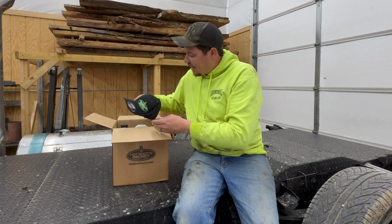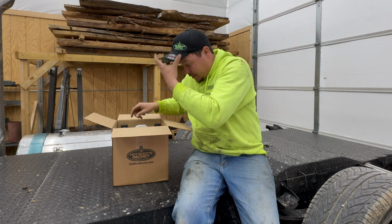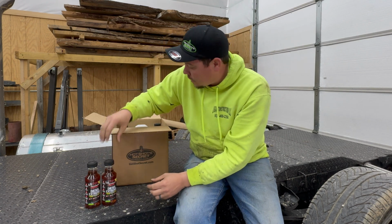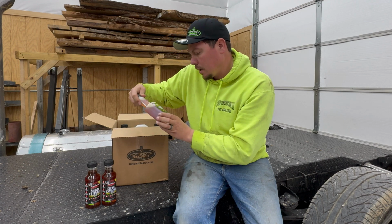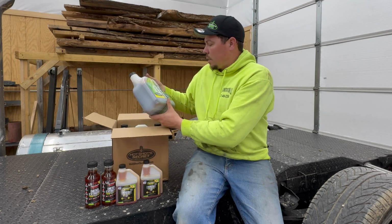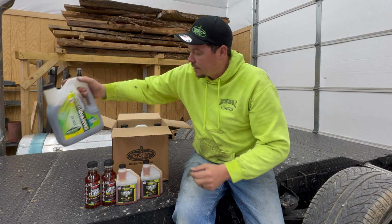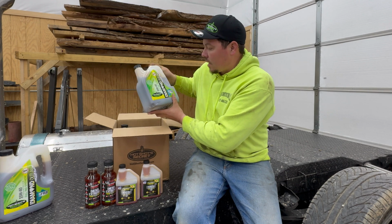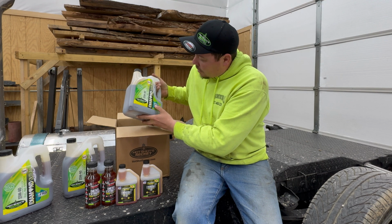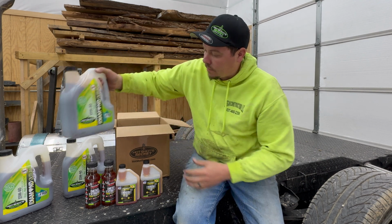Oh, sweet. Got a Hot Shot Secret hat. Guess you don't need that anymore. We got some Diesel Extreme, 2 bottles of that. Some Everyday Diesel Treatment, 2 containers of that. Got these big old jugs. Oh, got 15W-40 oil for the truck. Sweet. So we got 3 jugs of that. This is the Black Diamond Outlaw. It's a full synthetic. Wow, that'll be some good stuff.